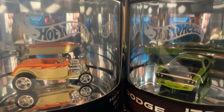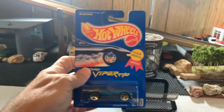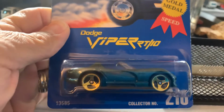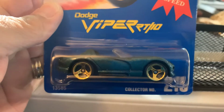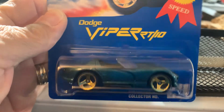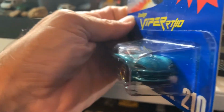Whoops, hold on, guys. Let me lift the camera up. They got me a 1992 Dodge Viper RT10 convertible. I said, heck, I'll add it to my collection. I have a few Dodge Vipers in my collection, so I thought, sure, why not? So that's where we stand right now.